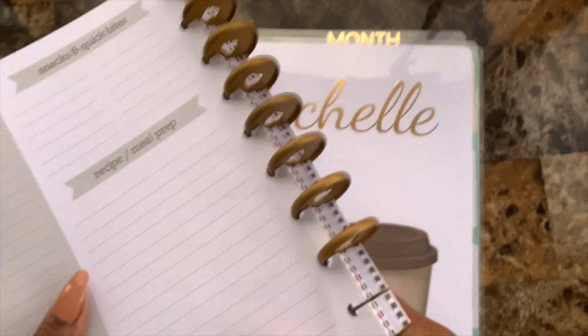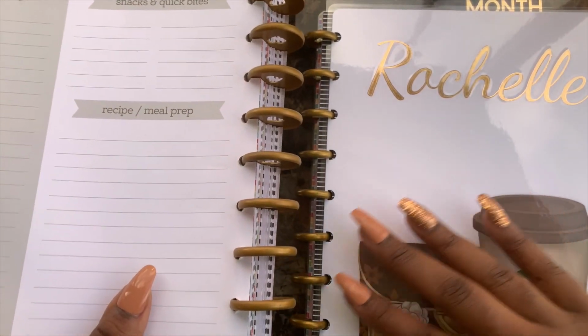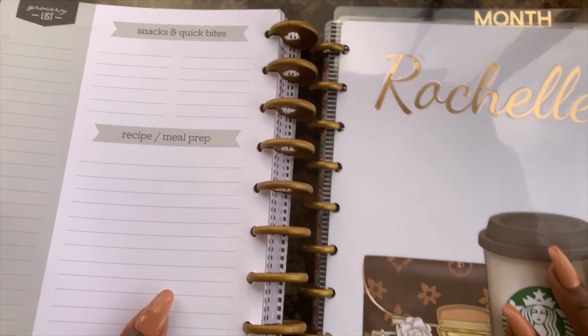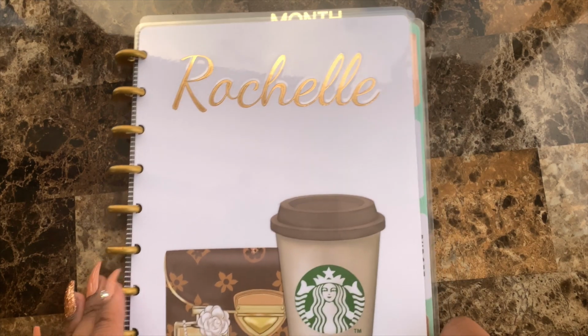because remember, one of my rings went missing. So you can just see the size. I just love it. I just love how much thinner and how much more sense it makes. And it helps me stay excited about my budget.